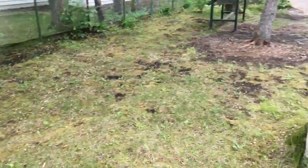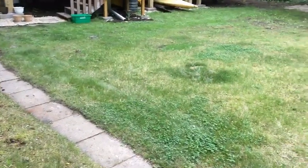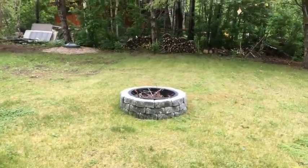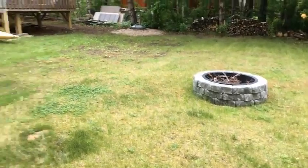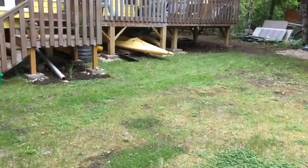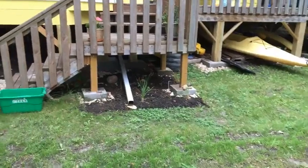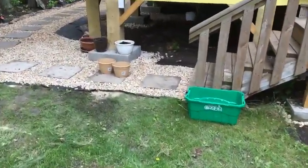So our grass is not like, you know, beautiful city grass, and we don't care. This way I'm not cutting it forever. There's some wood over there. We still have to put our shed up, but there's the fire pit. There's some of our kayaks underneath the deck. I think we've got 4 adult and 3 kid. I can't remember now. That's just a bucket of water to wash your feet before you go in.